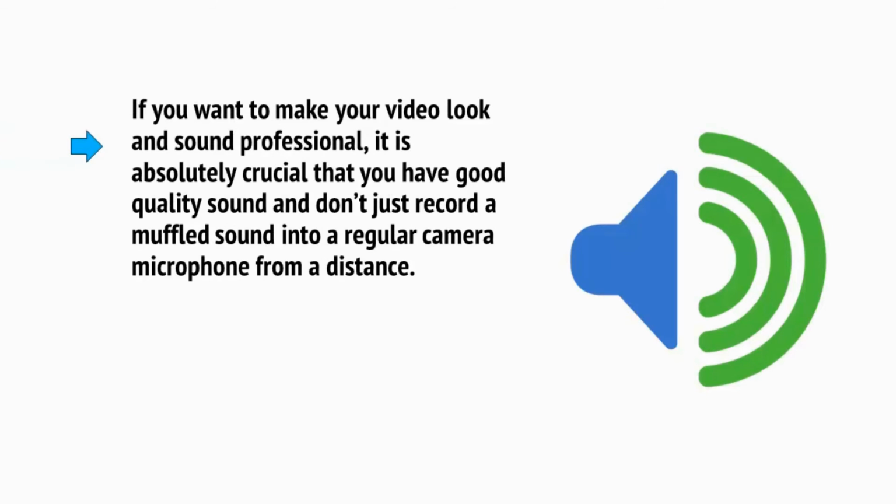Just like it's important not to underestimate the importance of your lighting, you also need to ensure that you never underestimate the importance of your sound quality. If you want to make your video look and sound professional, then it's absolutely crucial that you have good quality sound and don't just get a muffled sound into a regular camera microphone from a distance.